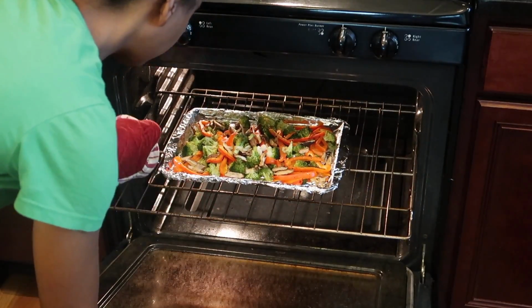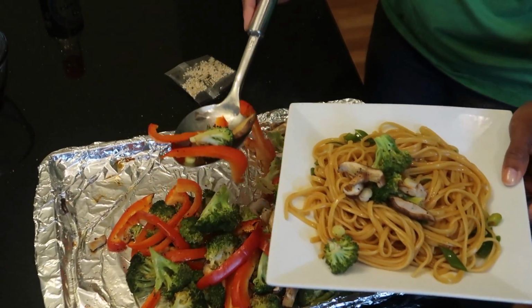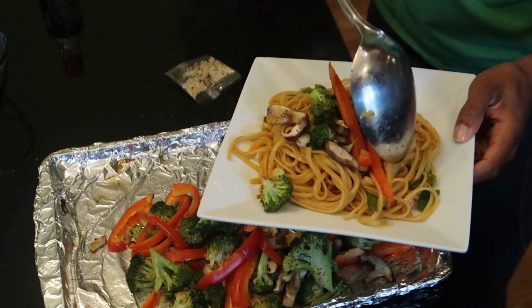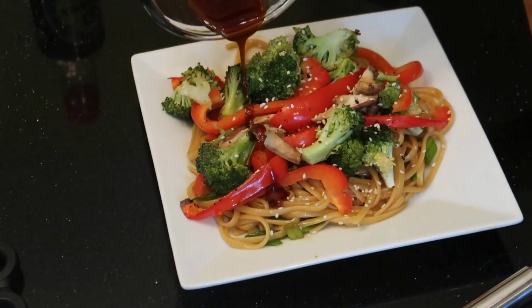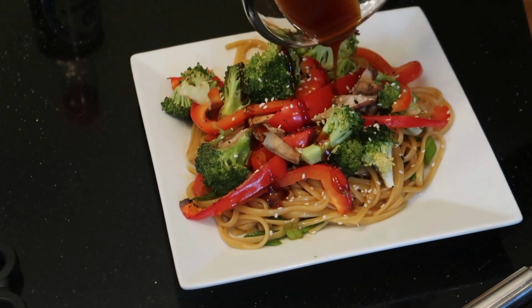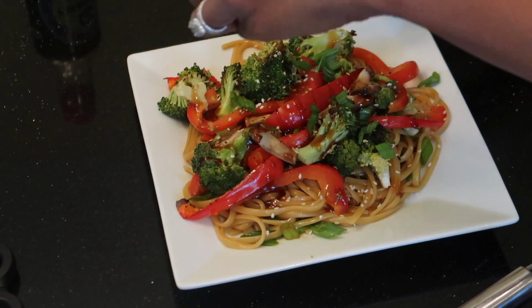Veggies are ready to come out of the oven, so I'm pulling them out. I actually added the white part of that green onion to this roasted veggie spread. I just didn't film it, so my bad, but they're in there, and I'm just going to spoon them over the top of this pasta. To finish this, I'm going to add some of that teriyaki sauce that I put to the side earlier, and then I'm going to sprinkle with some of the sesame seeds.